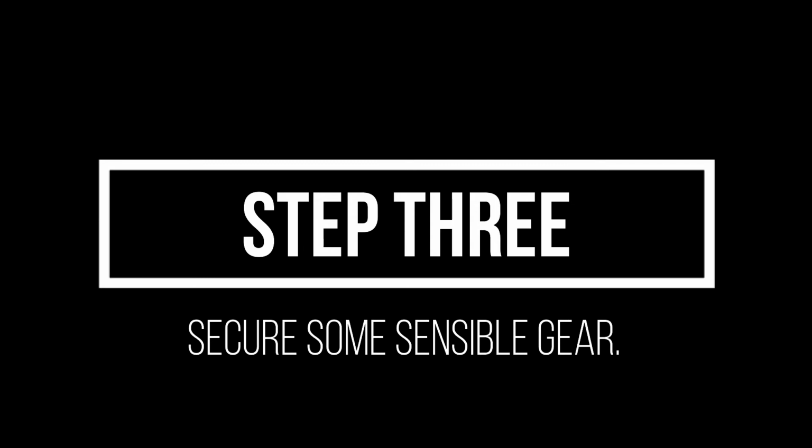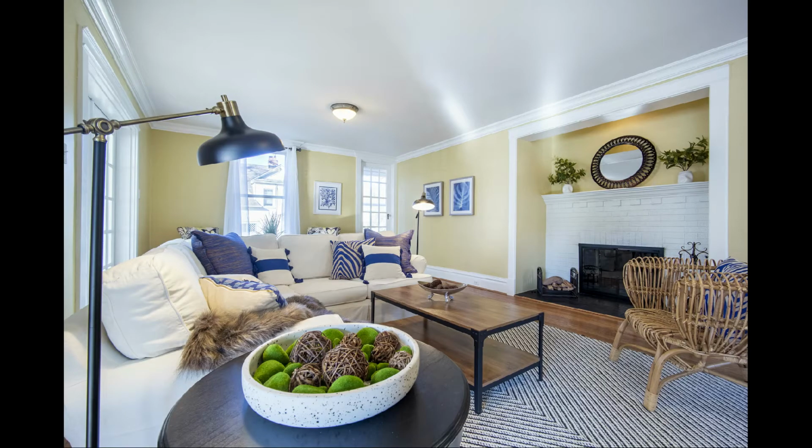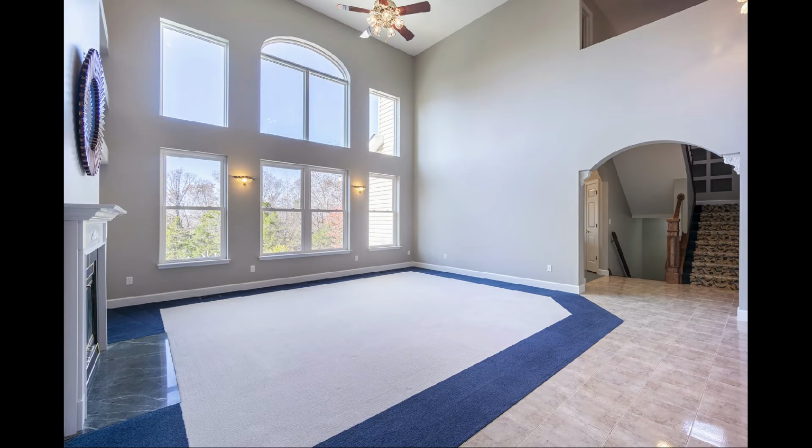Step 3. Secure some sensible gear. It bears mentioning that my business is all stills, in other words, no video, and all natural light photography. You can go down a rabbit hole of gear if you want to shoot video and use flash, but I'm stripping it down to the essentials here, both for cost and for the sake of efficiency. So from my perspective, sensible gear is a full-frame or APS-C camera that can shoot exposure bracketed images and an ultra-wide-angle lens. Let's quickly look at each of those, then talk about the ancillary bits.